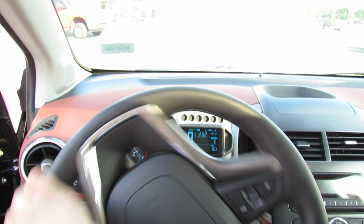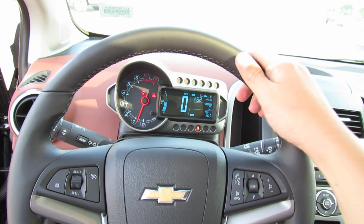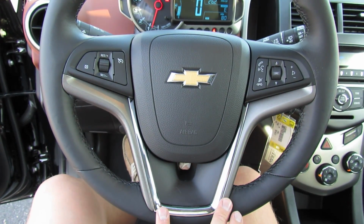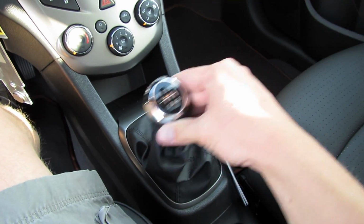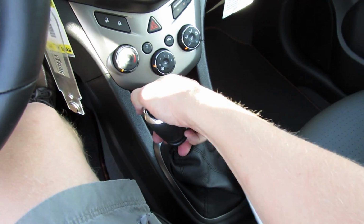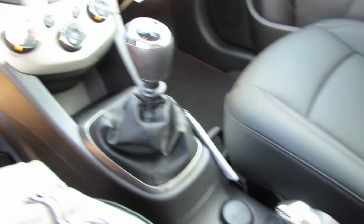Very smooth power-assisted steering with a full leather-wrapped steering wheel. Nice soft grain, side bolstering extensions, as well as satin silver accenting going across the steering wheel and chrome accenting coming down the middle. Like I said, this particular one comes standard with a 6-speed manual. It's a nice smooth fluid shifter, pull up, over, and up for reverse, and it's chrome accented with a leather shift boot.